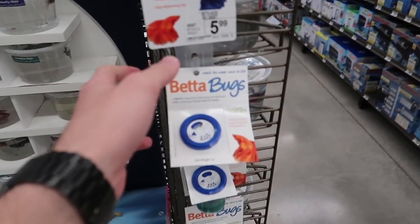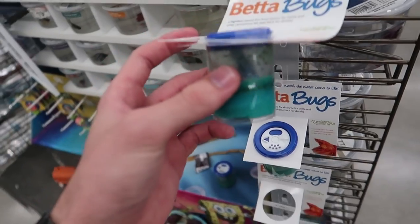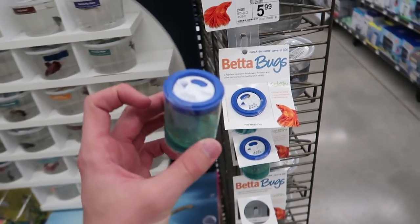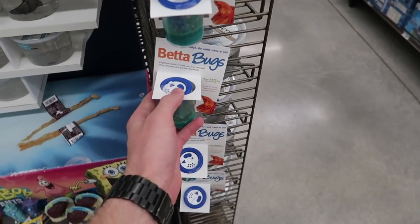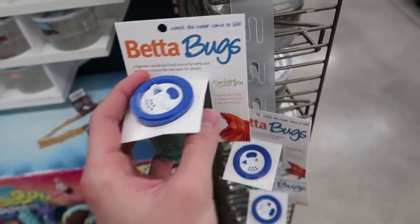So yeah, guys, I've never seen this stuff before, and I think this is what today's video is gonna be on. We're gonna show you guys how our betta fish react to these little betta bugs. I think this is the coolest thing ever, and it's honestly such a good idea. If it's healthy for them and it's a good source of protein, I think it's a great idea, and this could be the new food for our betta fish, because apparently this is some good stuff.